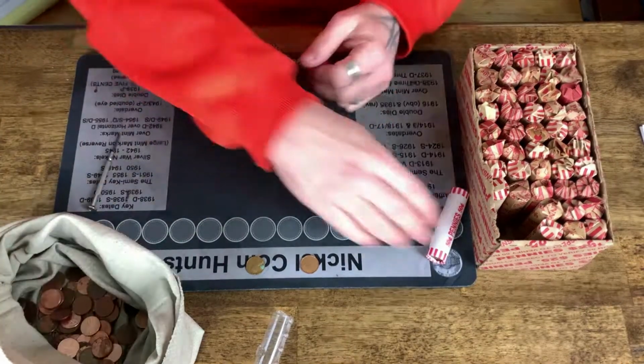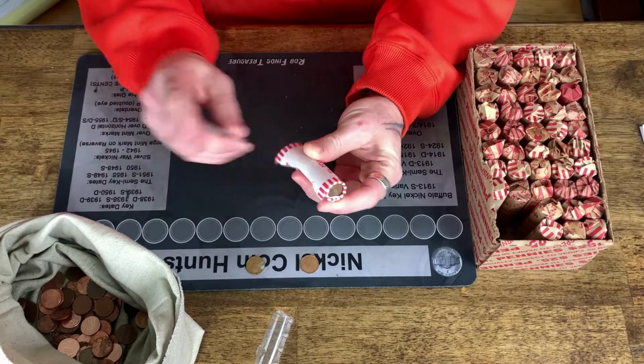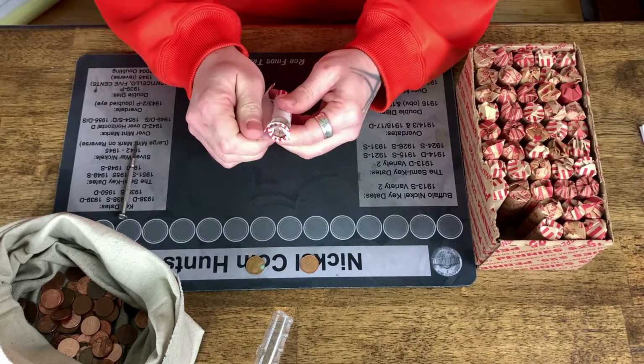Nothing in there. Let's check this other one. And then what we will do is we'll just start going, and if I find anything cool, I'll let you know. Of course, I will show you everything at the end of the video.